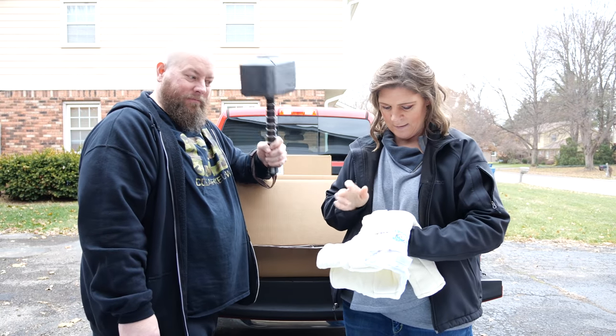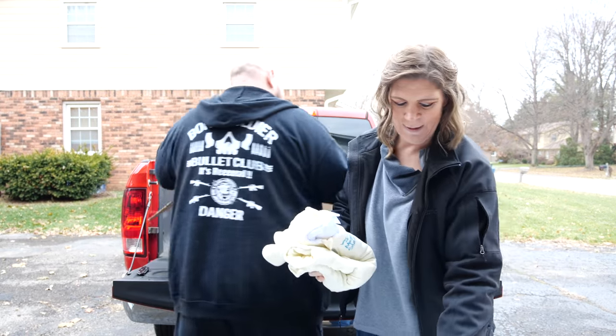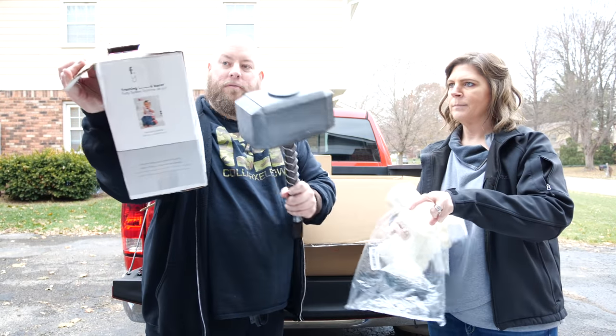Does it have baby gunk on it? Baby poopage. I mean, it's new with tags. It can't have baby poopage on it. Oh, it could. I guess it could.